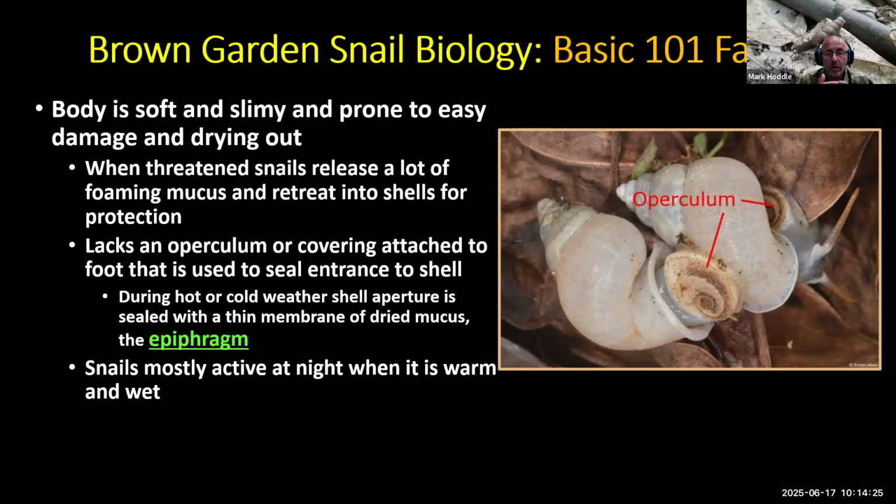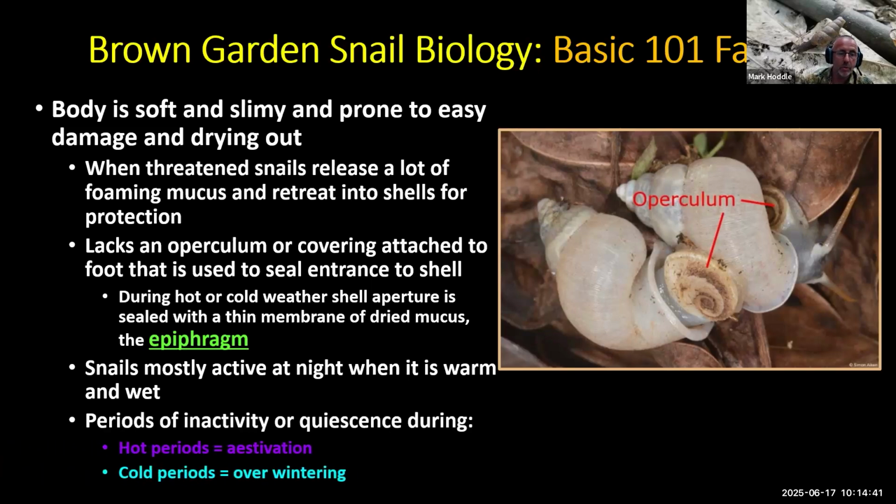But the brown garden snail lacks an operculum. So during hot or cold weather, the shell opening is closed with dry mucus, and this is referred to as the epiphragm. And snails, as you know, to try and reduce the risks of desiccation and drying out, are mainly active at night when it is warm and also wet.